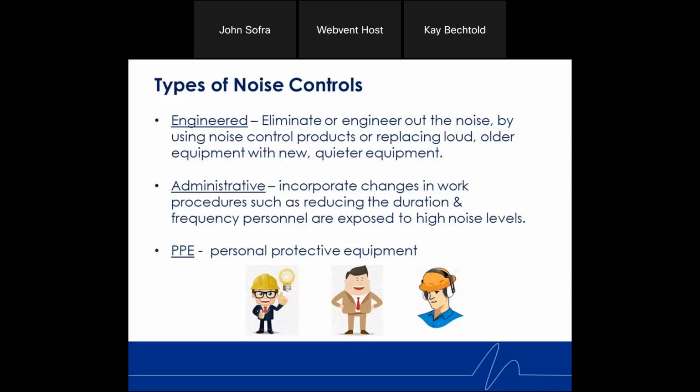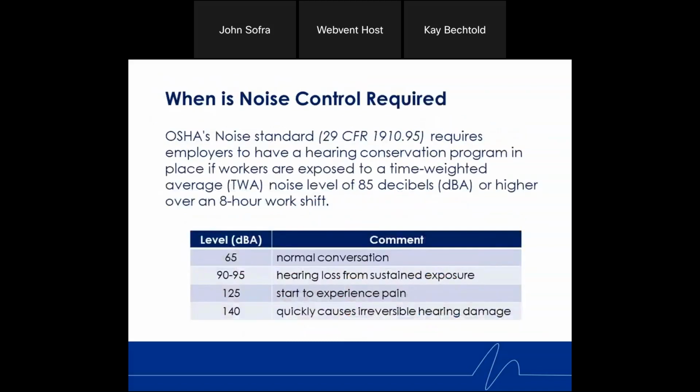Why would we want to control the noise at the source? Because the goal here is to really get you out of the PPE when at all possible, control the noise at the source one time and it's finished.